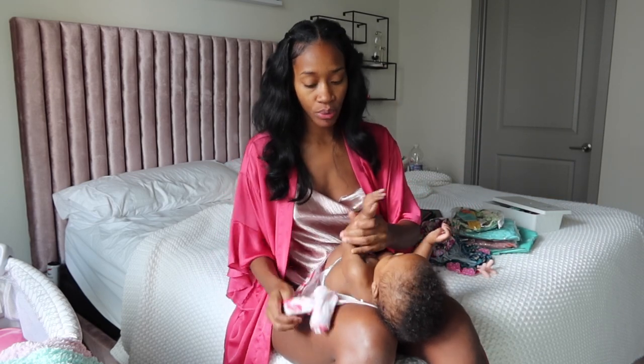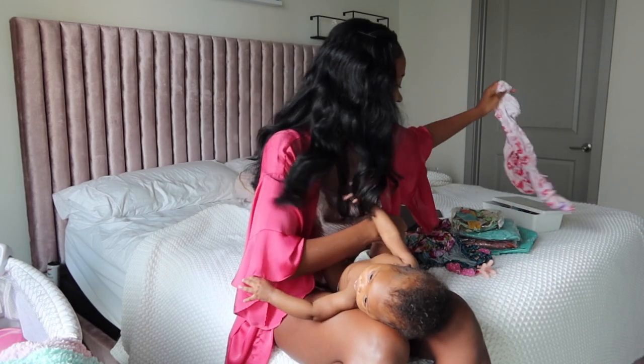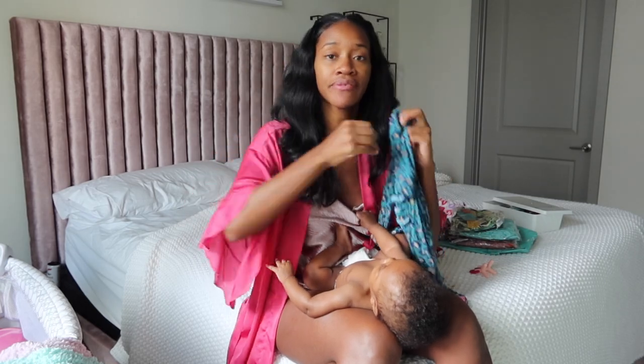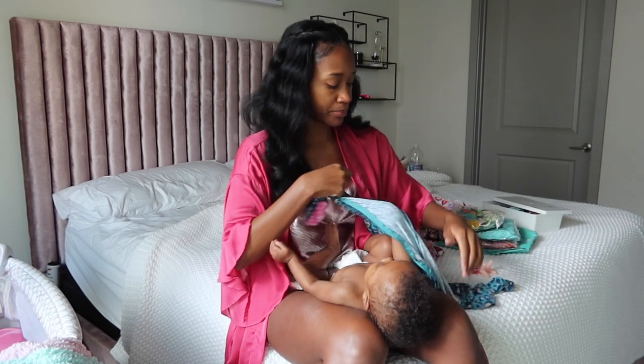Now they also have the onesies that, y'all don't think I'm handling my baby rough. She's used to it. They also have the onesies that only have one zipper that just zips from the top to the bottom. Those are fine, but if you pay attention, try to get the onesies that have the two zippers.